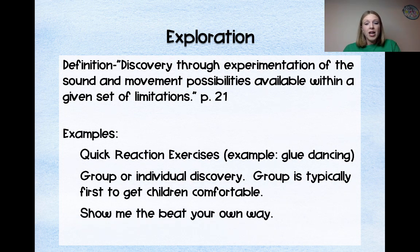Can't blame it. Show me the beat your own way. So you might be going through a song and you've given them a couple examples. There's so many fun movements kids come up with to show the beat, and it's just a little way for them to kind of explore things.